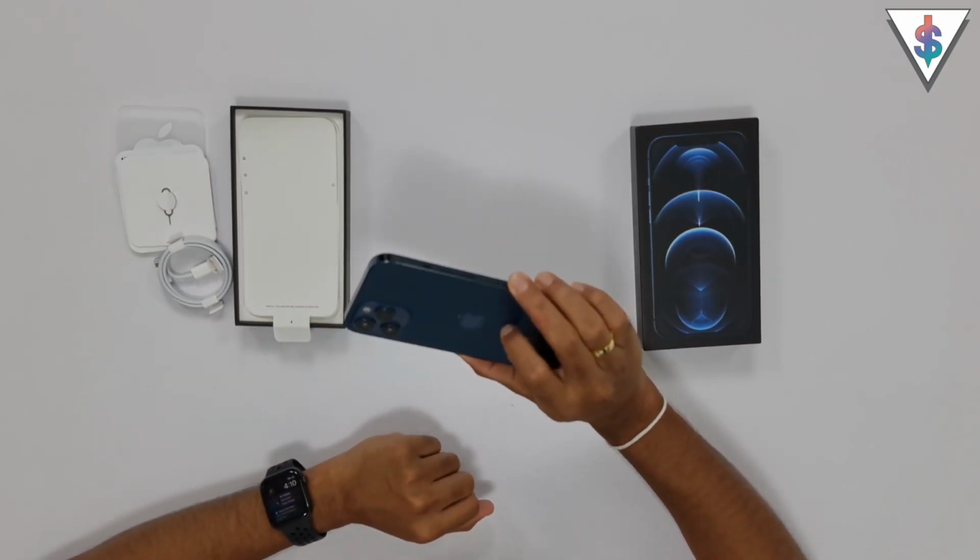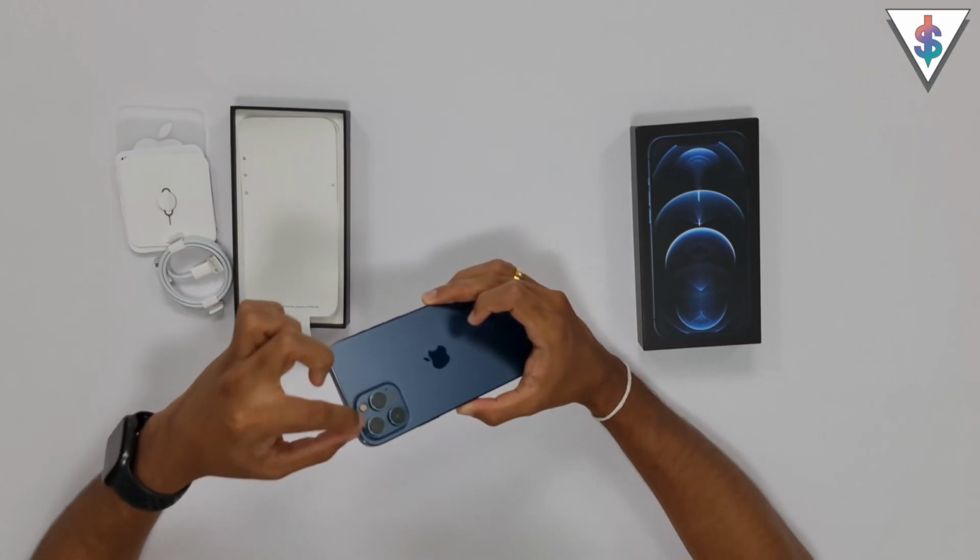And at the back we have 4 cameras right now. We get the normal wide angle camera, the ultra wide angle camera, the telephoto camera as well as a new LiDAR camera that is placed underneath right here. We get the flasher as well as 2 microphones on the iPhone 12 Pro Max. The notch is still here at the front of the device, but if you have been using an iPhone for a long time, you're probably used to that already.